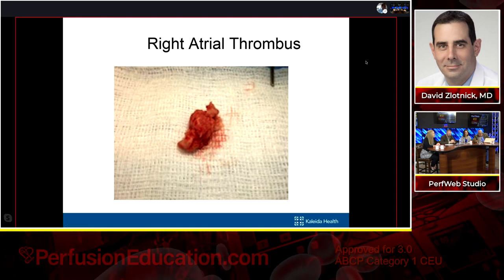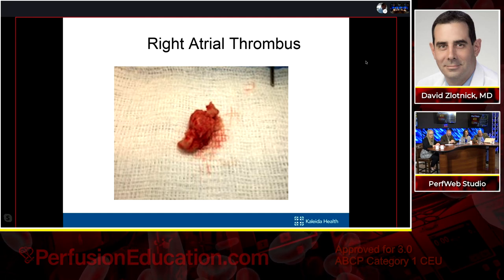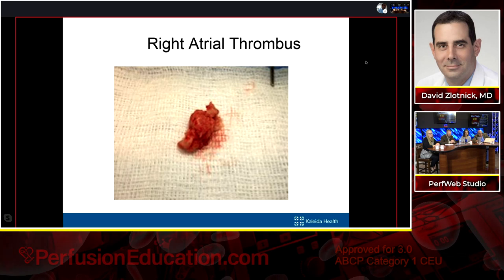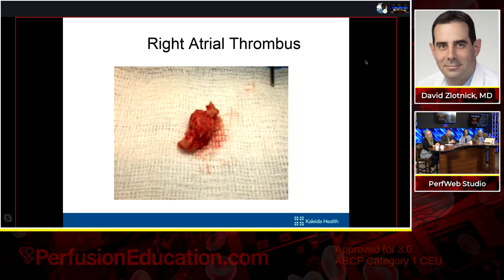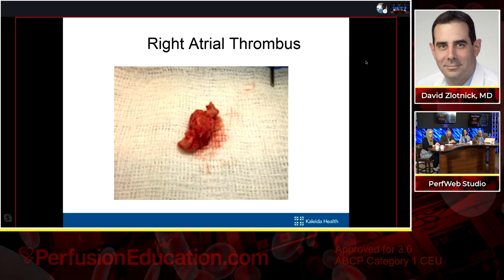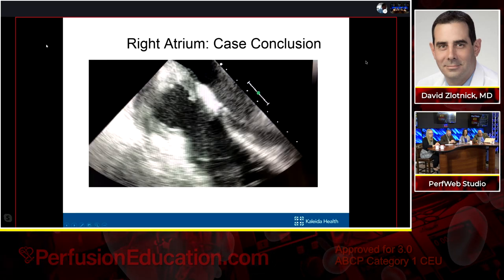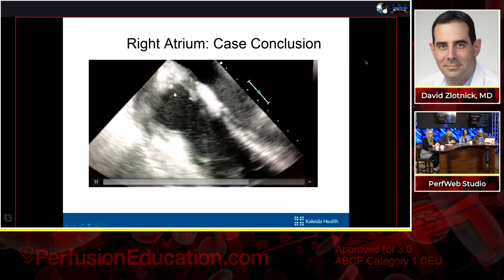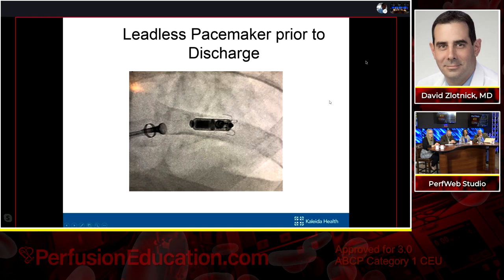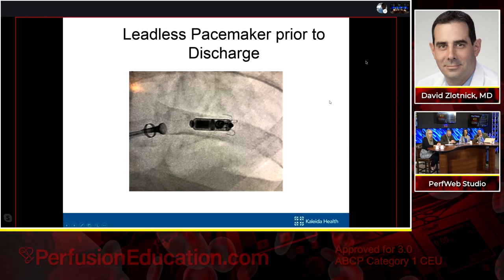Yeah. Now the next slide is going to show the post-procedure TEE, which will still show kind of a shaggy vegetation material that's attached to the wall around the right atrium without a large vegetation. Yeah, I see it. She's pointing to it. Mm-hmm. Yeah. So that we thought was acceptable, and we treated him with antibiotics.